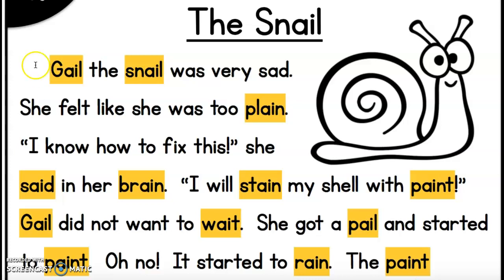Shh. Let me know if you have any more questions. Try and go through the reader again and see if you can sound out some of the words that we found that had the A-I vowel pair.